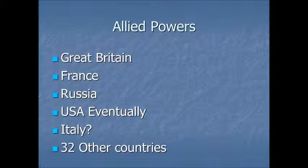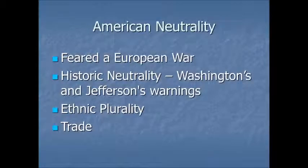Okay? So here are the ones that we're going to end up fighting against, although it's by no means certain at this time. The Allied powers. Great Britain, France, and Russia are the big ones. The United States got in the last year of the war. Well, we had to get in. Italy gets in about the same time the U.S. gets in. And then there were 32 other countries that sent a tank. They did a little something, okay? But Britain, France, Russia are the big ones in this one.